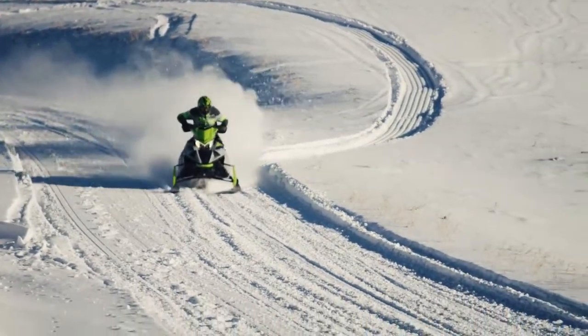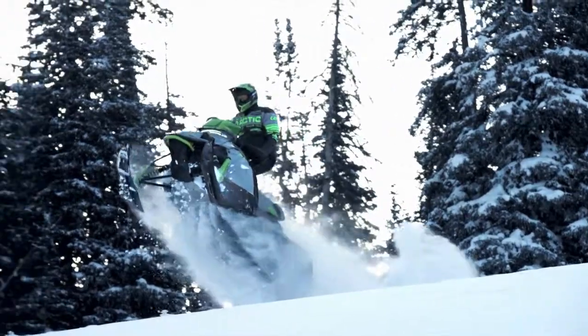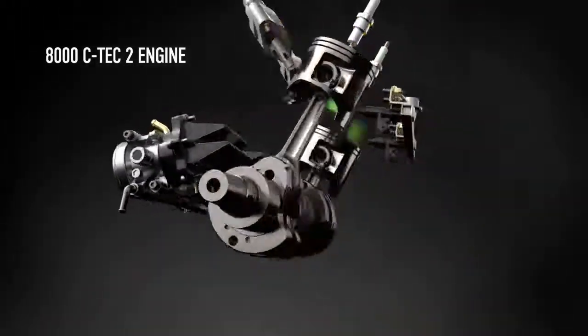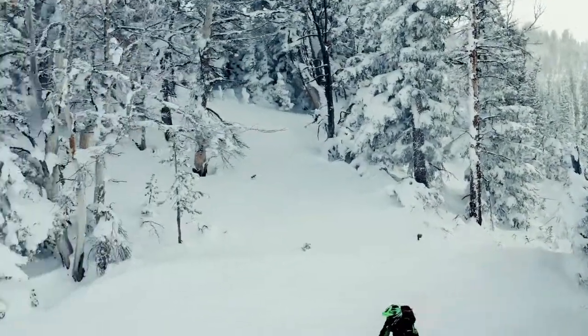Over 5 years in the making, thousands of hours of testing, the latest technology in snowmobile engine design is finally here. Introducing the all-new Arctic Cat 8000 C-Tech 2 two-stroke engine. More durable, reliable, fuel-efficient, responsive, and powerful than the previous 8000 model.